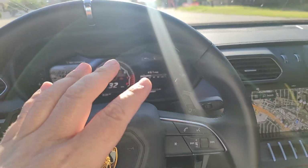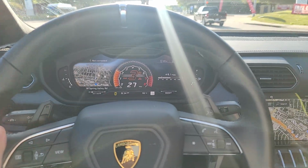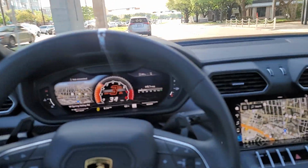The throttle on here is a little slow, meaning it's not reactionary off the line right away, but you're able to smoothly drive this car, and you can do that until you get to a stop.